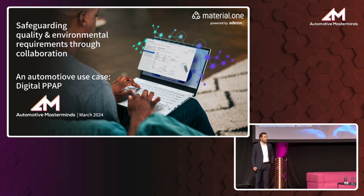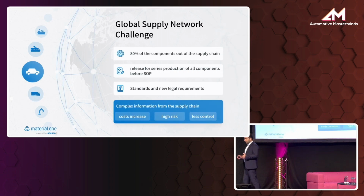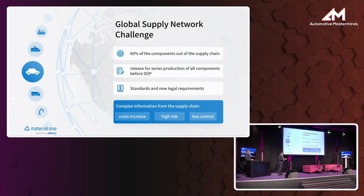talking about PPAP, where everything you do in production and development enters in that very specific moment where you want to have the approval for serial production. So, looking at the challenges of a global supply chain, 80% of your components come out of your supply chain. But all of your products have to get a serial production release before the SOP.